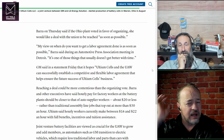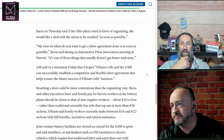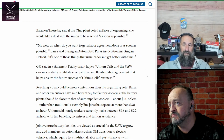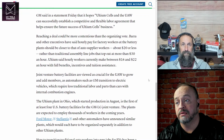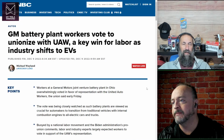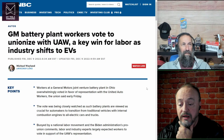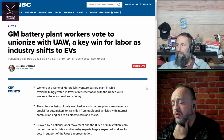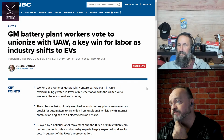Yeah, because so much of the battery process is robots. There are not a lot of employees there. There's just under 800. Think of the battery as being like the engine for a normal car. There's a lot more than 800 people that go into making the engine.